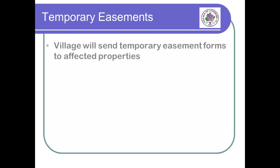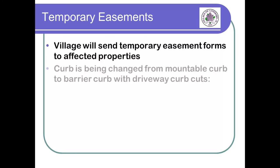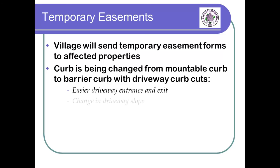In the event the village needs to access private property, the owner will be sent a form that will allow the contractor to access their property and perform the necessary work at no cost to the owner. Typical reasons for temporary easements are for modifying driveway slopes or modifying village water sewer connections.